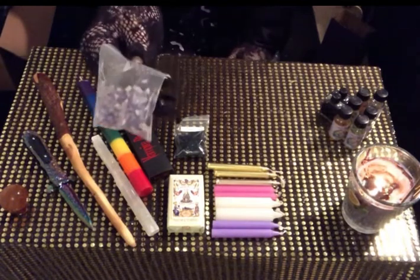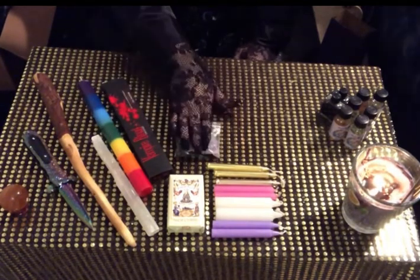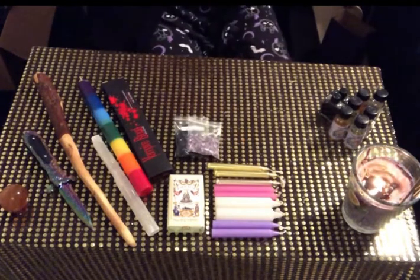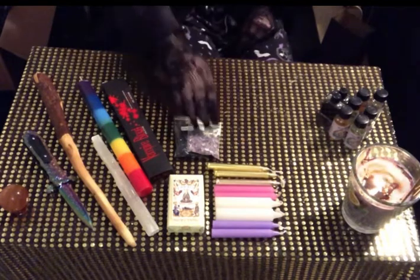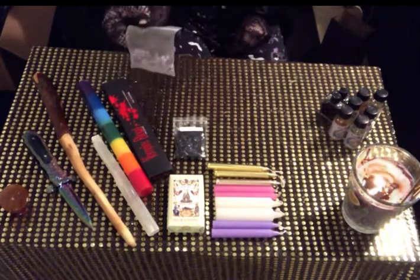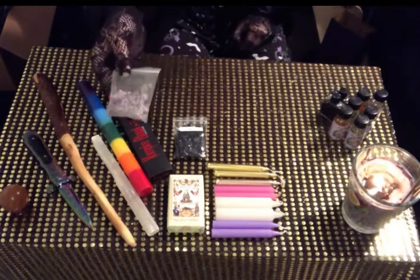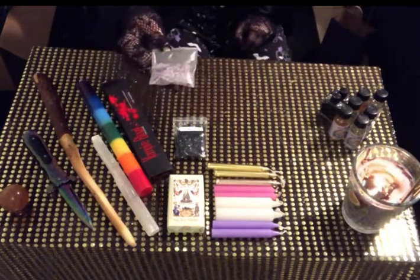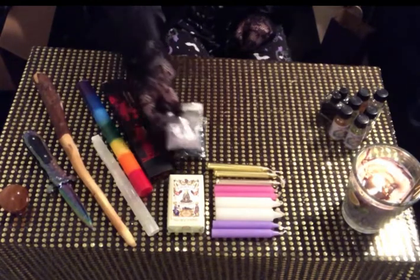Here's some amethyst that I just got. You can put it in oils. You can sprinkle them around candles, like jar candles. But they're so great to put in oil. I have a candle downstairs burning for a loved one. This is her birthstone. And this also imparts peace, tranquility, and all that good stuff. So I put that in there too.